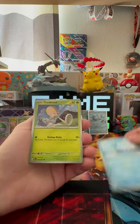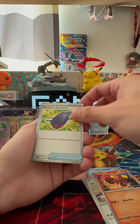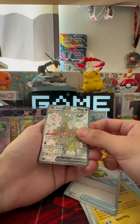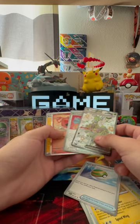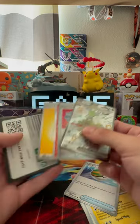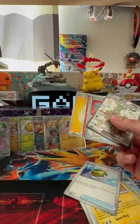I think we got something here, maybe. Lapras, Toedscool, Lechonk, Charcadet, Nemona, Kilowattrel, Nacli, and we got a shiny Espathra. Yeah, gotta love it. EX. So, I mean, we hit some bangers with this box. My last box wasn't as good as this one.